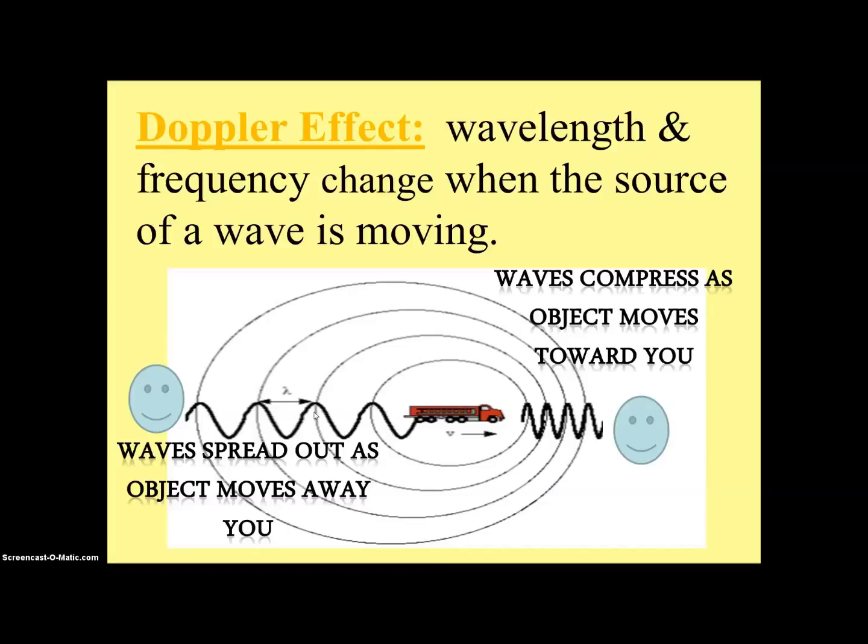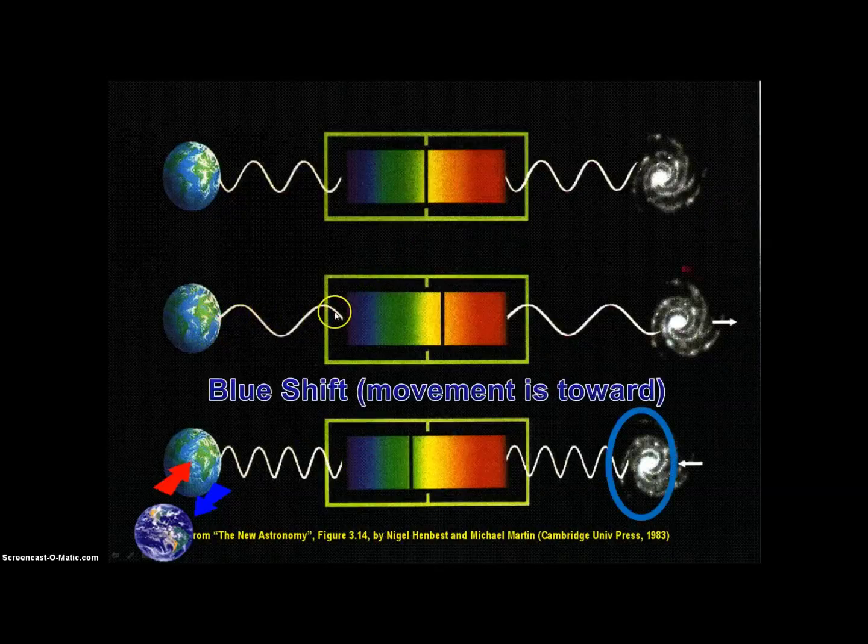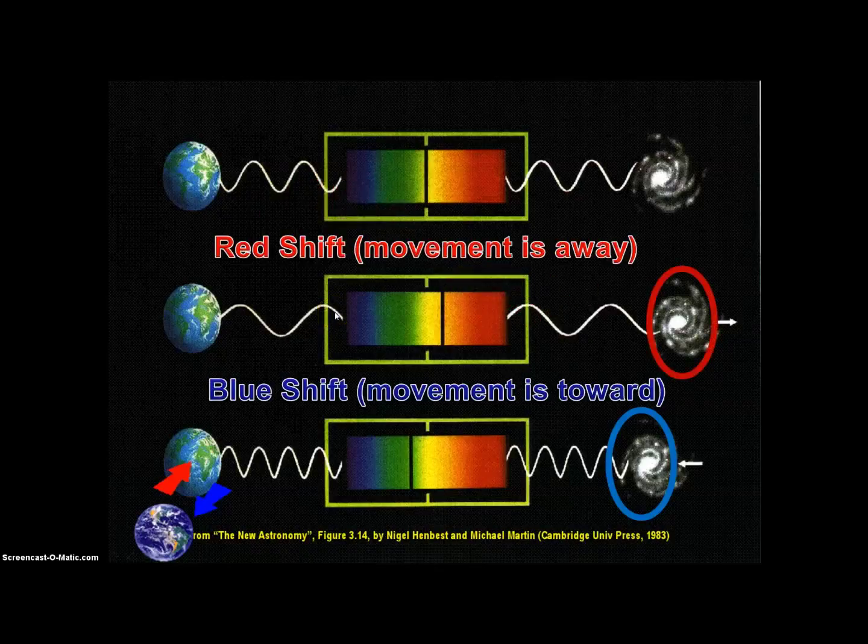Now, turns out that the Doppler effect doesn't just affect sound. It also affects light. And it's where we get to the whole red shift and blue shift concept. So now, when an object is moving towards you, let's look at the bottom here, because this is going to help you answer number 14.